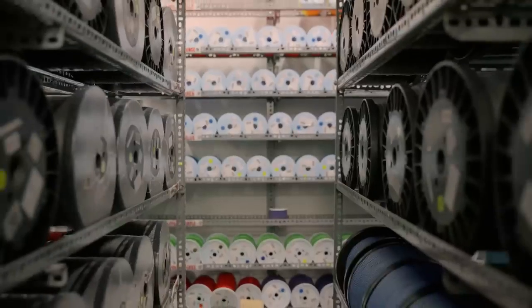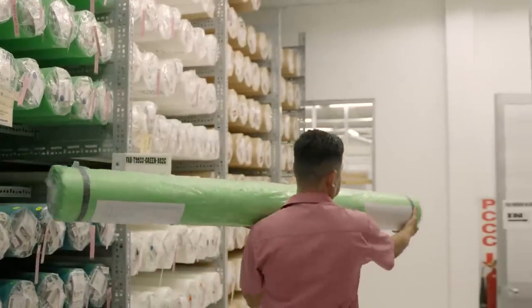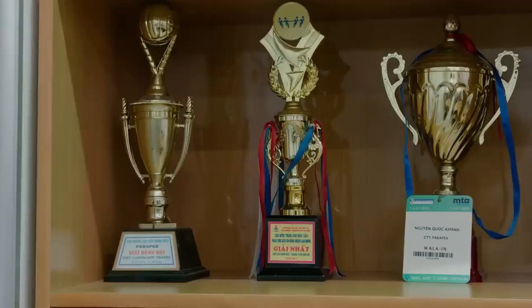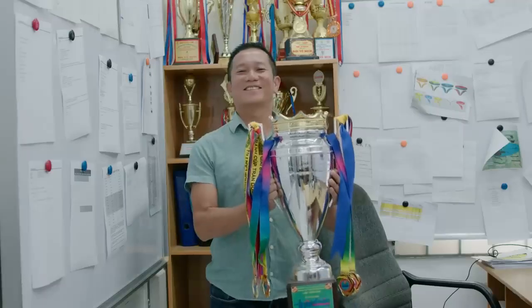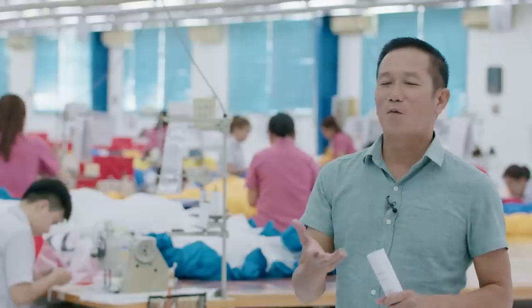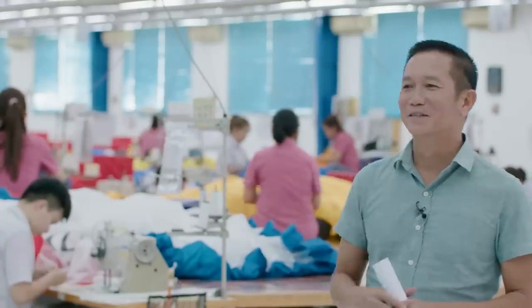Wherever possible, raw materials are sourced from right here in Vietnam. And it's not only in production where excellence is achieved. They have a pretty awesome football team too. We are the best. So when they had the competition, they don't want to invite us anymore. They play somewhere else. So in total, we have like 34 team leaders in 9 factories.